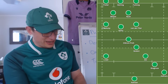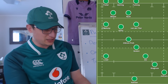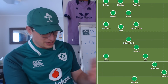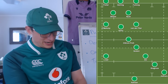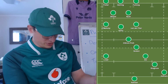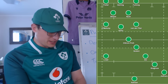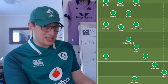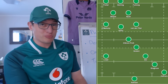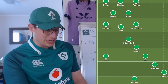It's Porter, Herring, and Furlong as your front row. Although I think realistically it's Sheehan or Kelleher if they are fit. But Herring's had more game time than those two guys, especially at the start of the cycle. Byrne and Ryan in the second row, with Henderson as your third choice guy in either position, or second choice in either position. Back row of Ó Mahony, Van der Flier, and Doris. And there's no real surprise there, man. That's pretty much, if you asked anybody, barring hooker, I think you would probably write down the majority of those names just off the top of your head.